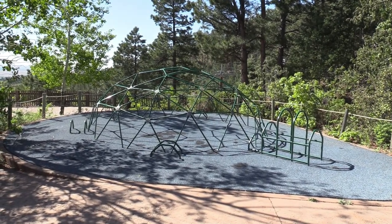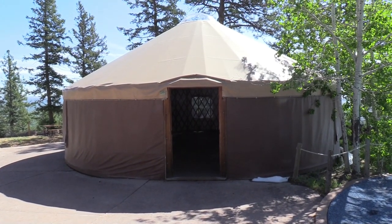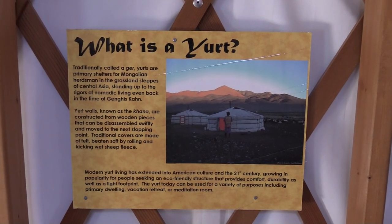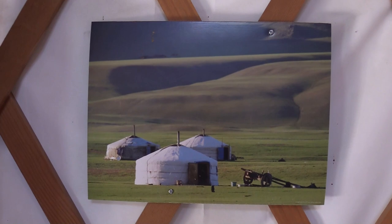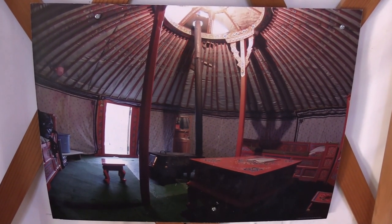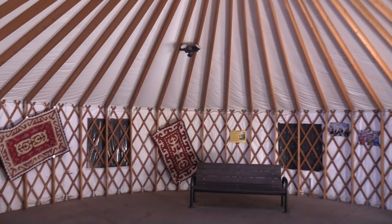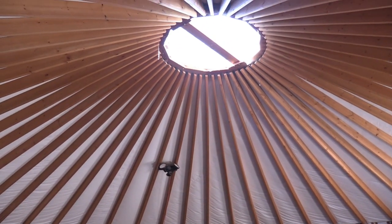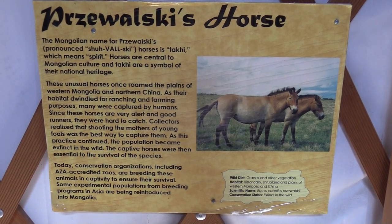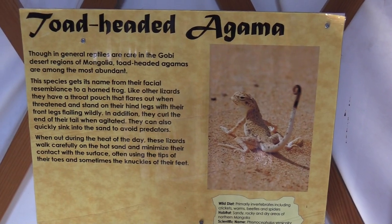Some playground stuff for the kiddies. And we're gonna go inside of this little tent looking thing. All right, I'm inside of a yurt. That's what they look like. So the Mongolian culture has these horses. Cinereous vulture and toad-headed agama.